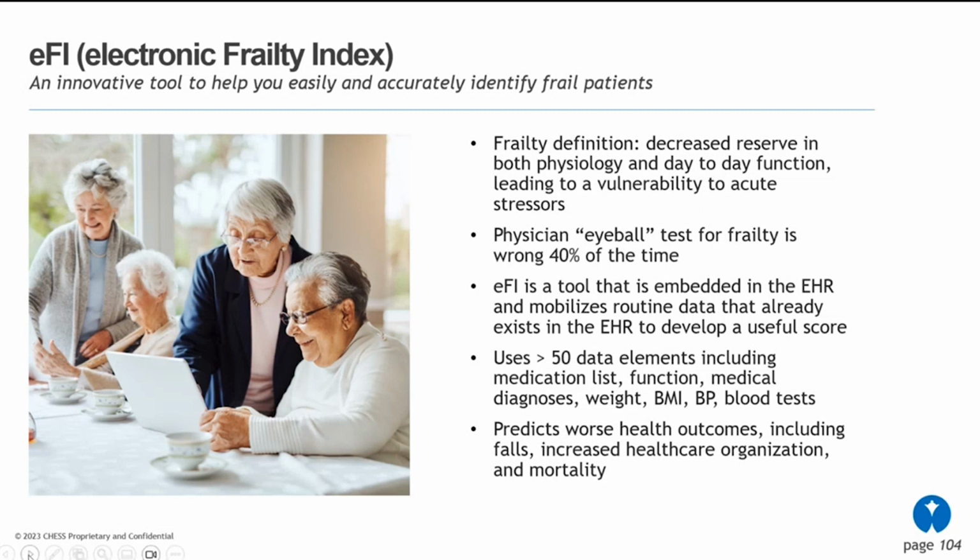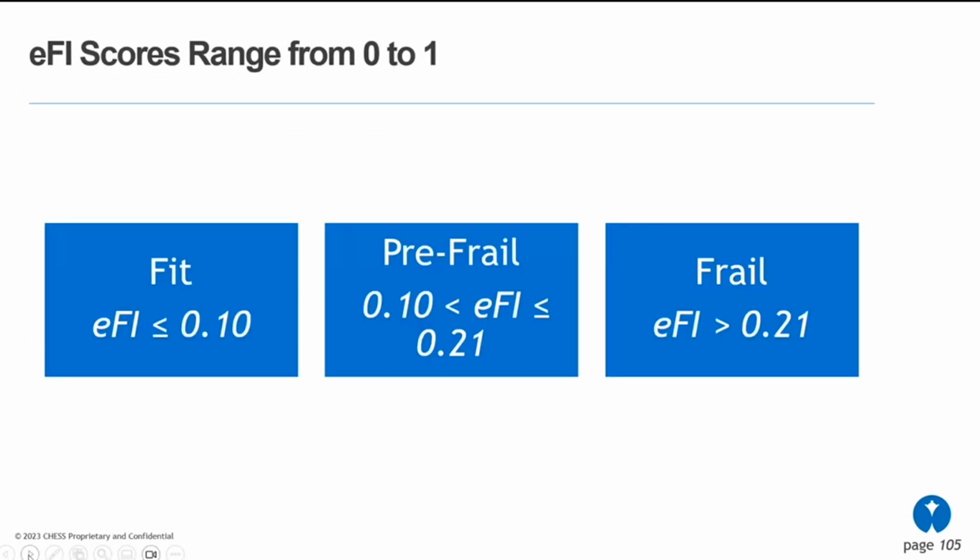And knowing that I like small numbers, the range is from 0 to 1. I don't know why, but that I like. Fit patients, their EFI is less than 0.1. Pre-frail patients, their EFI is between 0.1 and 0.2, so they're kind of rising risk. And then our frail patients, their EFI is greater than 0.21.